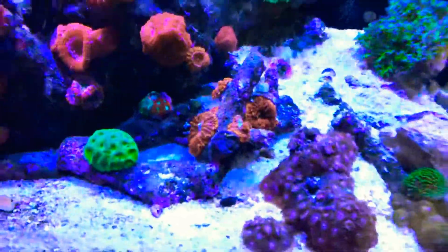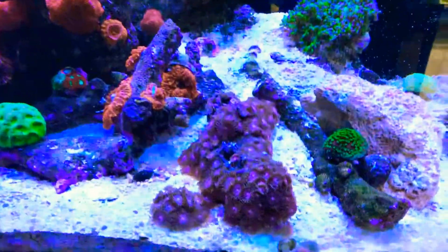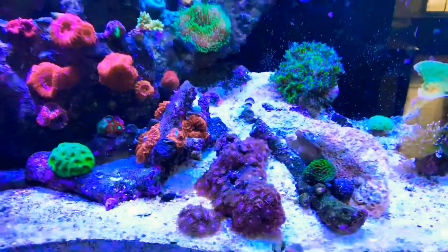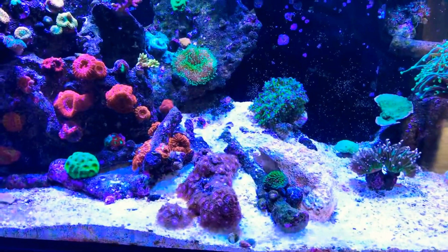All right, back to sort of the overview. These pink zoas, they were just one little frag. My God, they have gone nuts in the last 6 months. I actually put it down here off of the rocks because I do not want it to spread out of control.